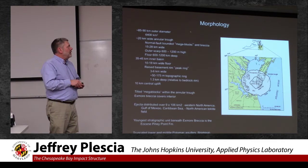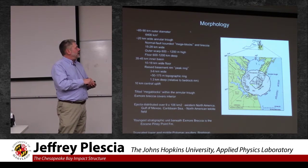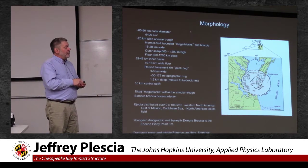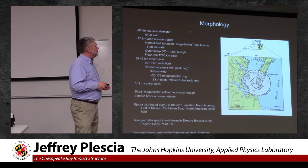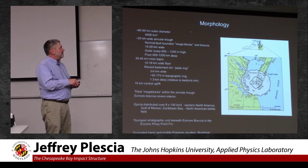In terms of drilling, typically you want to drill on land, so you were limited to drilling here or on the eastern margin of the Virginia coastline here, but you're right along the edge of the structure. A lot of the structure is largely inaccessible. On the other hand, the fact that you're out in the bay and off in the ocean did allow for some reasonably good seismic reflection profiles to be conducted so we can see what the structure is. Like I said, the whole thing is 85 or 90 kilometers across.